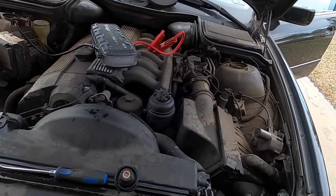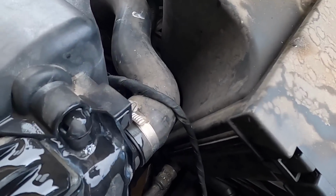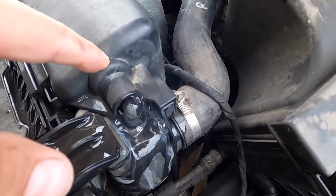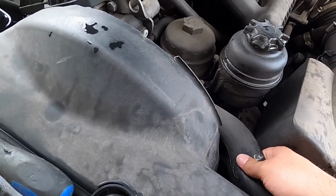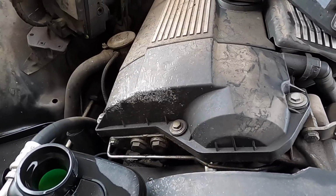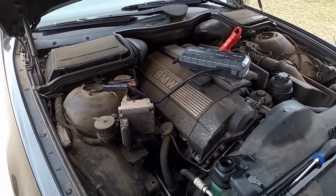You notice when I put water in it now, it's not blowing it out, but you could see the radiator is absolutely busted somewhere over here. That's no good. We've got water flowing through it now. That's a good thing. It's not appearing to want to overheat now.